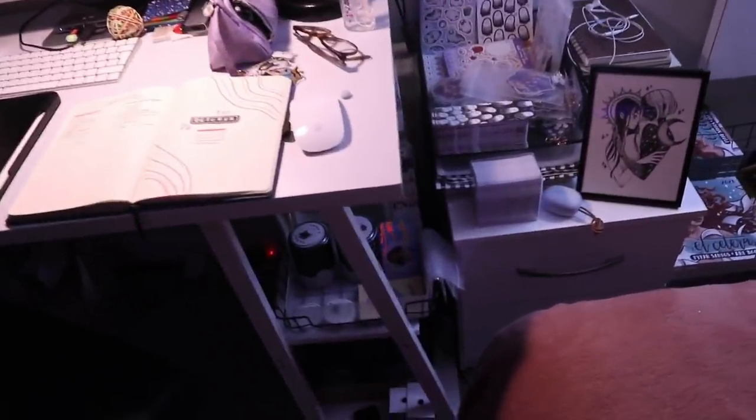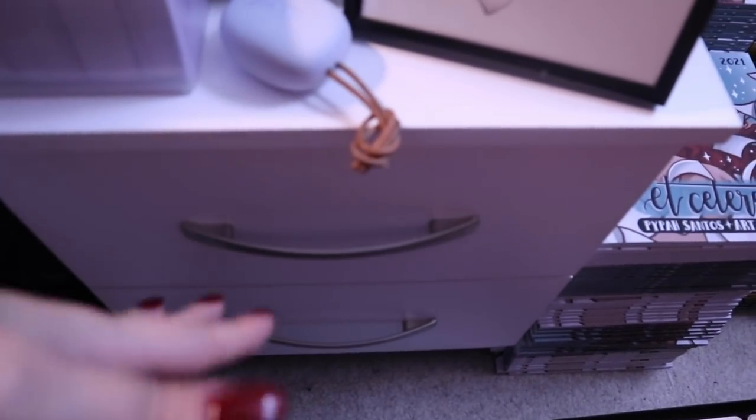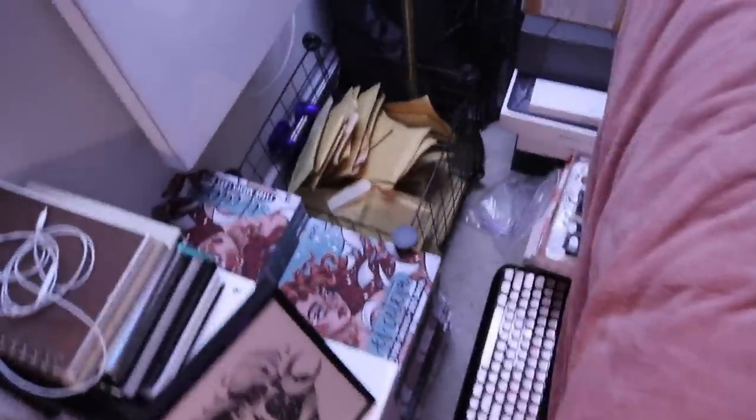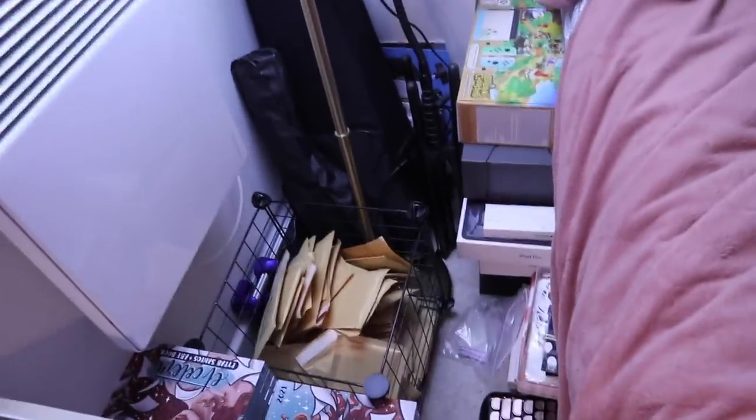reach over my bed and get the stuff. And yeah, just switched it over with this little tiny chest of two drawers with stuff that I don't actually want to access as much. Hope that makes sense. And yeah, more shop stuff on top, extra stock, and just boxes and storage over here.